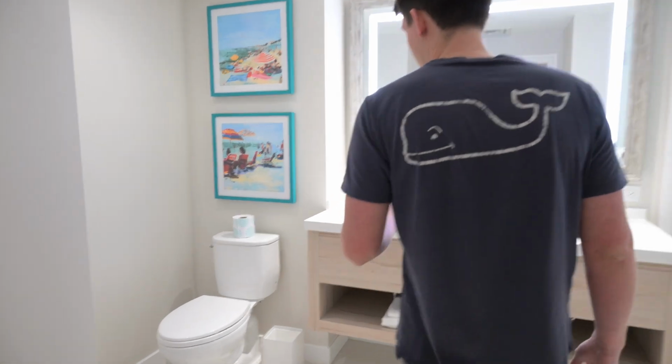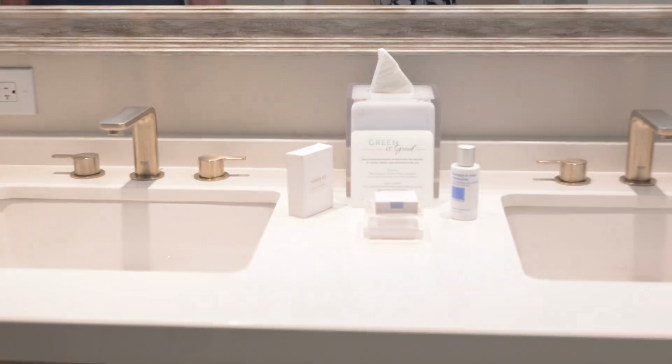Let's check out the room here at the Sunseeker. Starting off with the bathroom. It's got a very modern look, very clean feel. The Sunseeker is a new resort, only about a year old, maybe a year and a half now. So it still has a very new feel.